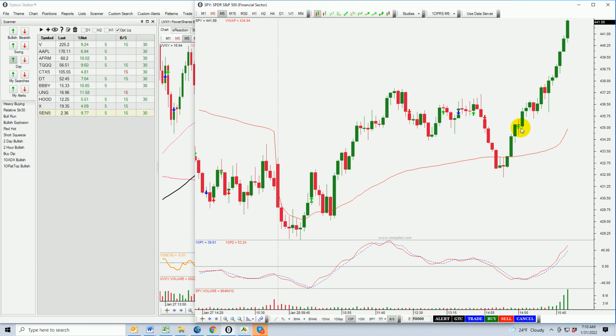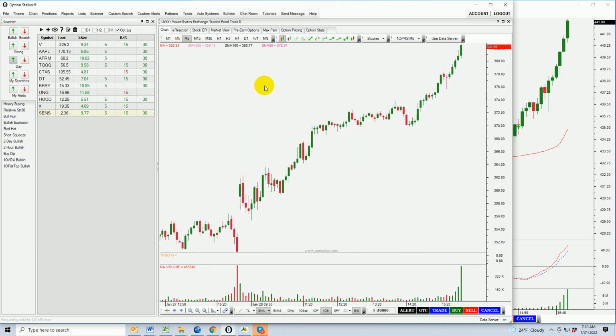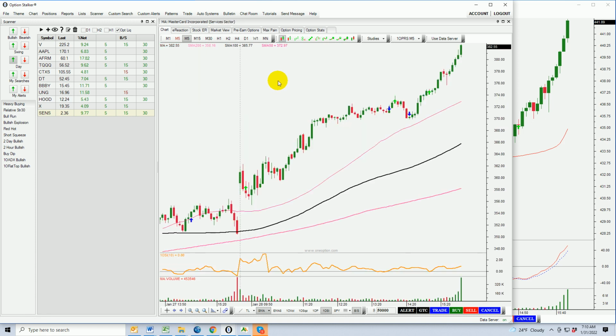I've got to show you a stock that I highlighted in the chat room. We do something that we call lotto trades on Fridays. We're looking for opportunities where the stock has excellent momentum, and we buy options that are going to expire in the next hour.